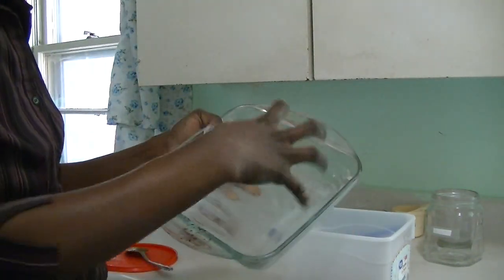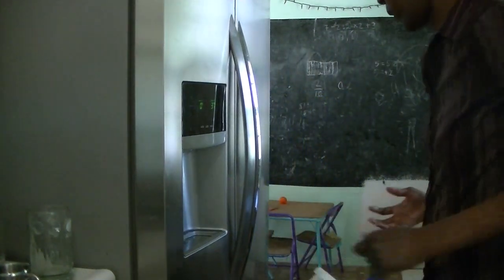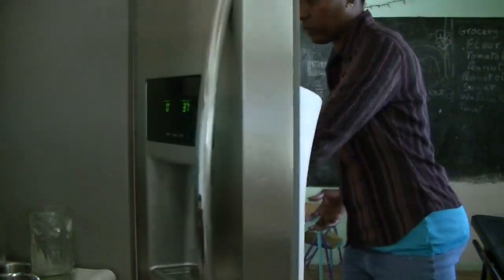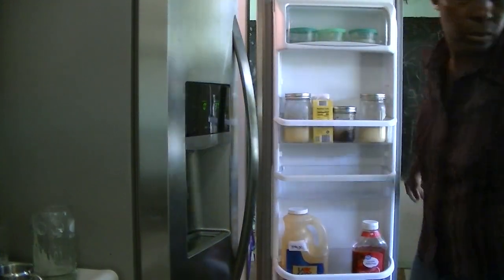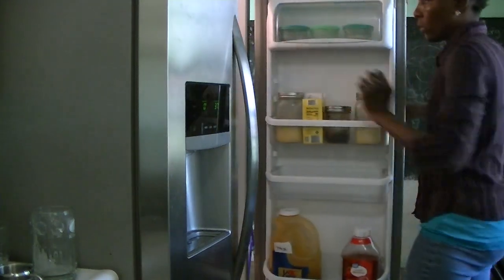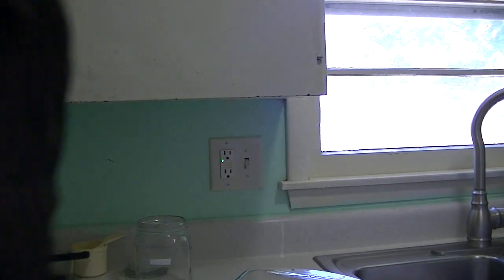So I will use some rag to wipe all of this, put it in the trash before I wash them. So now that I close that, I will just put it in the freezer, and the sauce and the food will just go back. So yeah, let me wash my hands here. Yeah, that's one way of saving your money by not wasting your food.